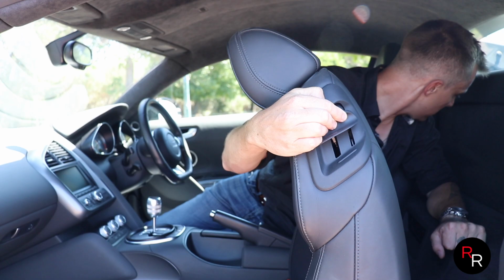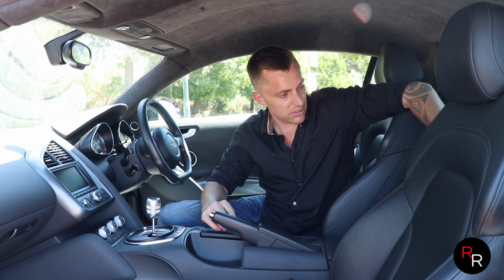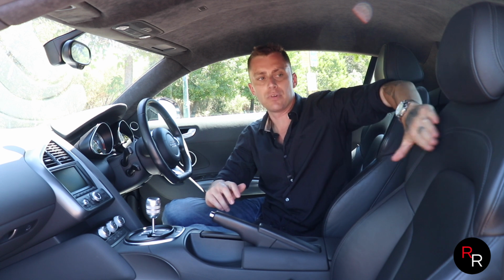It's not the best, but if you needed to chuck a small bag or something back here, you've got a little bit of space to do that. It would have been nice to see a net back there. Unfortunately, I don't see one in this particular model. So, like I said, if you got a bigger bag or something, you can squish it behind the seat.